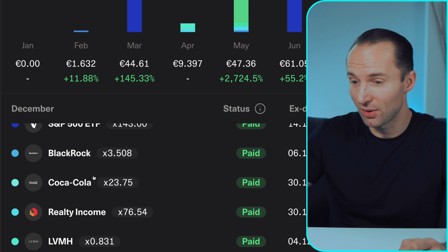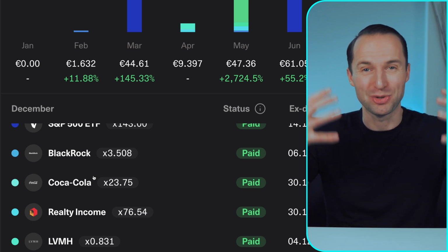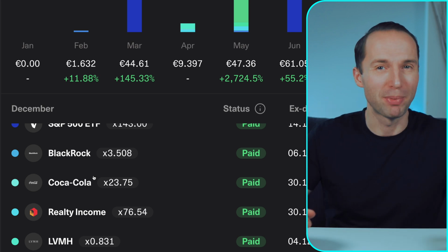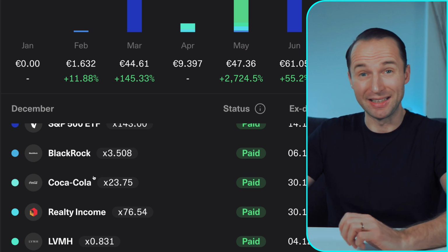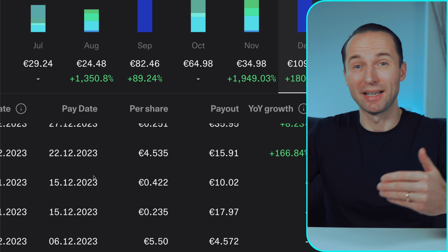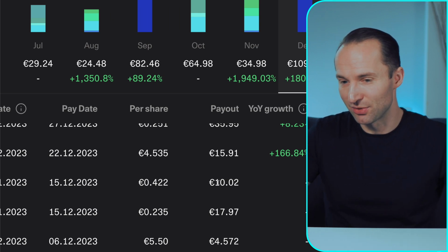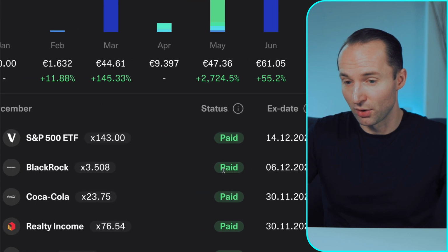Then I had Coca-Cola also. Again, a low dividend stock. That's really one of the safe stocks in my portfolio that's just going to continue paying me a dividend. I don't see major growth in there or a huge dividend yield, but it's just going to keep on paying me a nice dividend as I start building up bigger positions. I got 10 euros from them. BlackRock, I skipped that one here, 15 euros. So all in all, not too bad at all.